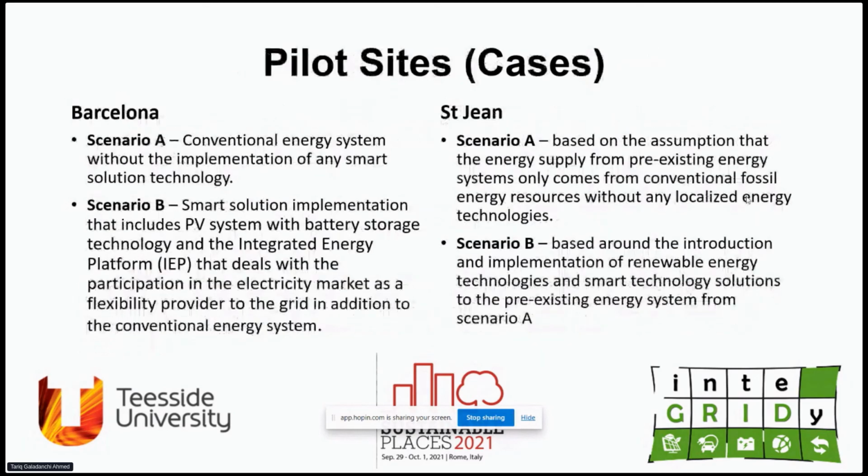So for this work, we look at two different pilot sites, which are the Barcelona pilot site and Saint-Jean in France. For both cases, we looked at two different scenarios. The first scenario, scenario A, in the case of Barcelona, is a conventional energy system, so the scenario without the implementation of any smart solution. The same applies to Saint-Jean as well. This is based on the assumption that the energy supply from pre-existing energy systems only comes from conventional fossil energy resources without any localized energy technology.